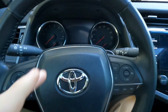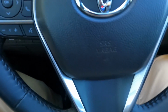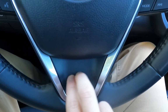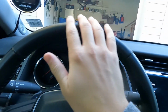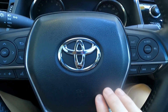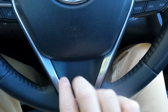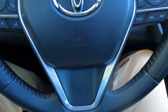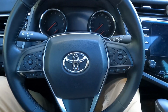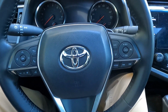But one thing I don't like is this centerpiece. It just feels cheap. It's very hard plastic, and I feel like they could have done something a little different down here. Maybe say Camry or put something here, a little textured piece. The steering wheel feels nice, but this part feels a little cheap. I wish they would have put a little nicer material, maybe some stitching around right here. This definitely feels cheap when you look at it and when you feel it, when you're driving and you put your hand across it. The steering wheel is overall good, the buttons and the layout, but the look and feel, I feel like Toyota could have done a little bit better on.